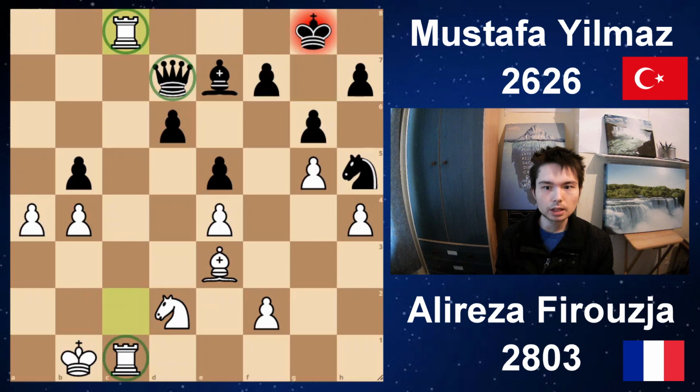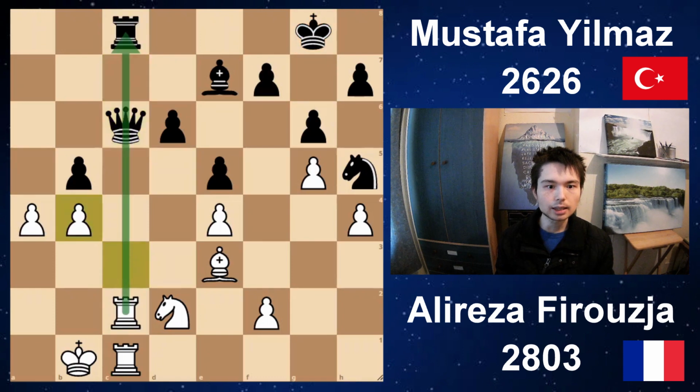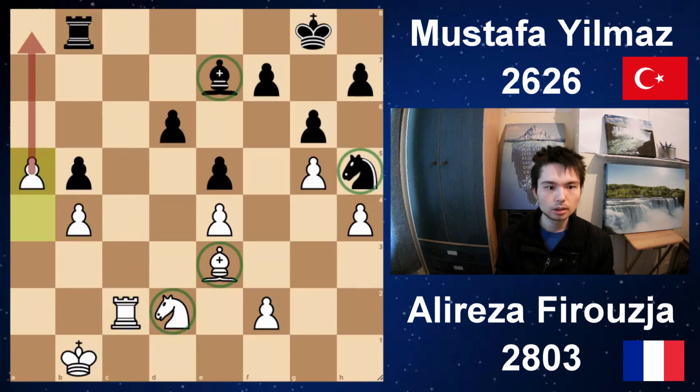That's why after this, and after take, take, take, Yilmaz gave the queen back, take, take, but now keeps the rook. And with a5, this is a dream situation for any endgame player. It is when you have a protected passed pawn. White is much better, and here we go again. I think I've mentioned it about 3 times now.